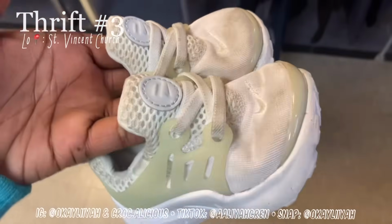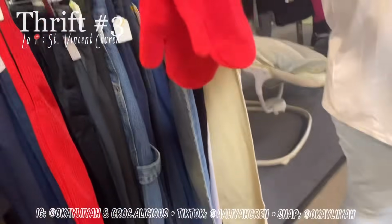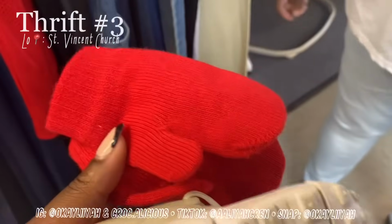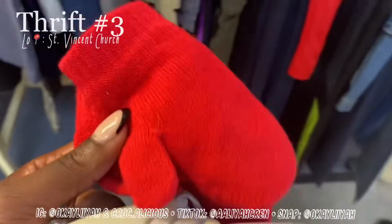So we found some more white shoes. These are a size 4. She'll grow into them and they're super cute. They're a little dirty, but I can clean them. And then we got these little gloves for the winter time. I don't know if these are her size, but they look tiny and cute.